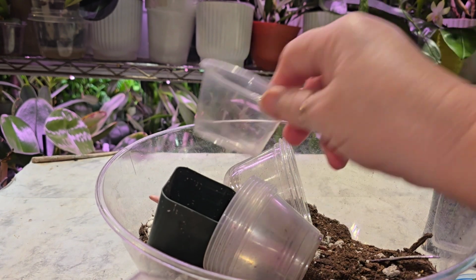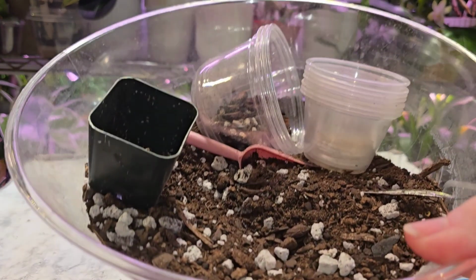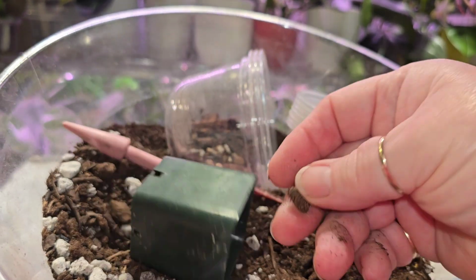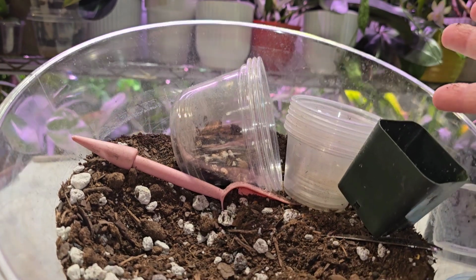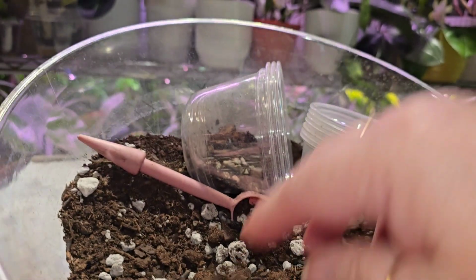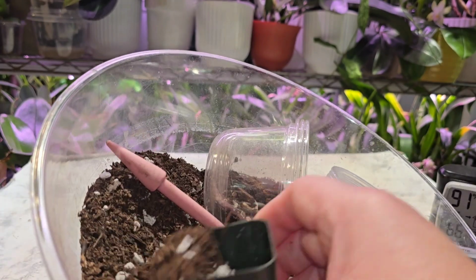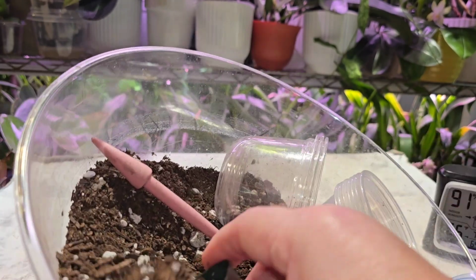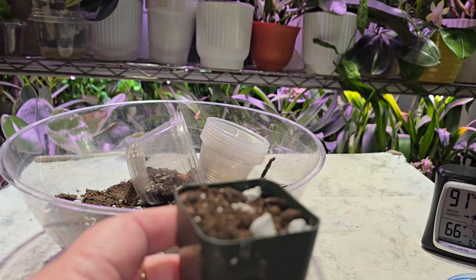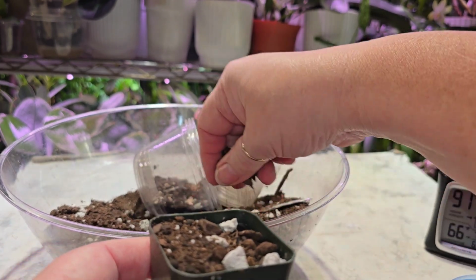But I'm going to use my mix. I mix up my own stuff, and this is a little bit of Canadian peat. It is pumice. It is orchiata bark. It is perlite. It is charcoal. It's a whole gamut of stuff. These guys like to be moist, but they like to drain too. So it's kind of hard to make up that type of mixture for these guys.